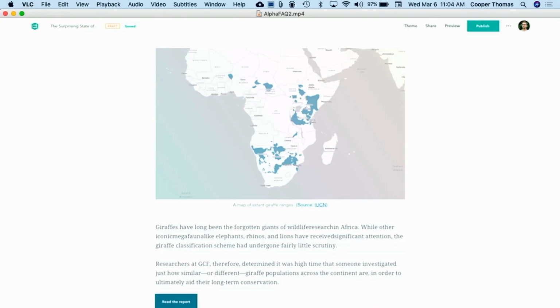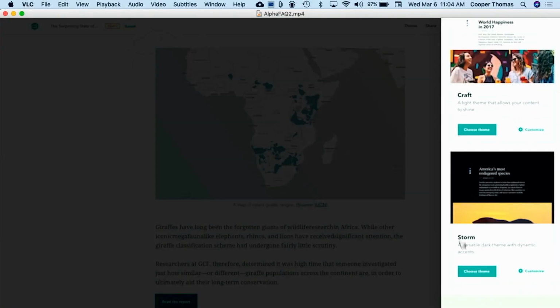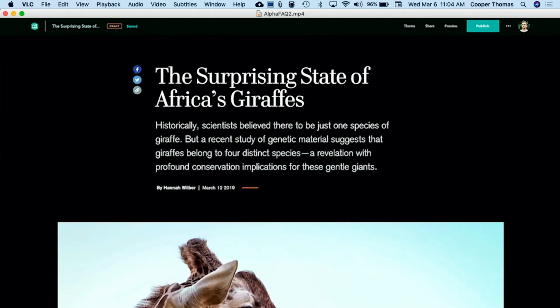With OneClick Themes, we take care of this for you. With OneClick Themes, you can change the tone of your story. Finding the right tone to tell your story, the right visual tone, is a really important part of a narrative. And OneClick Themes will continue to evolve in the future.